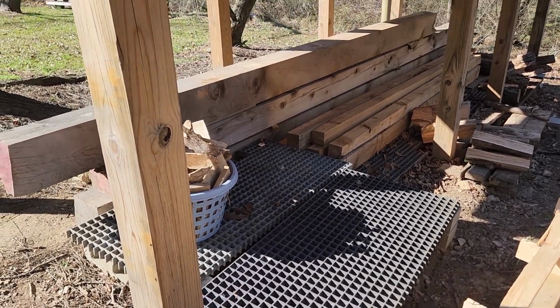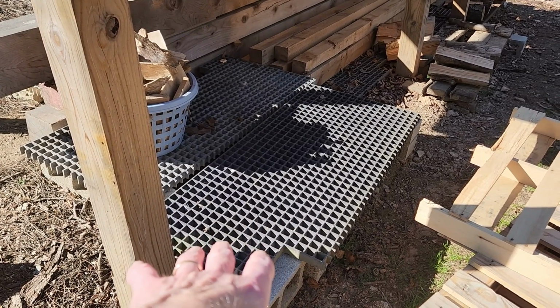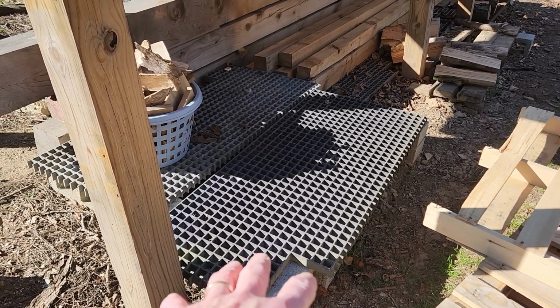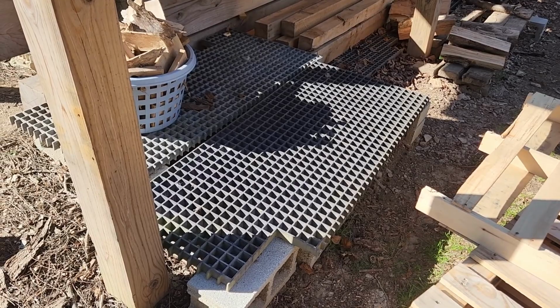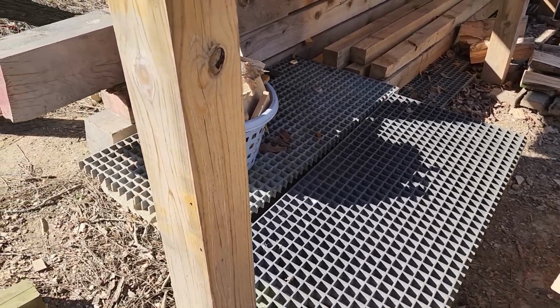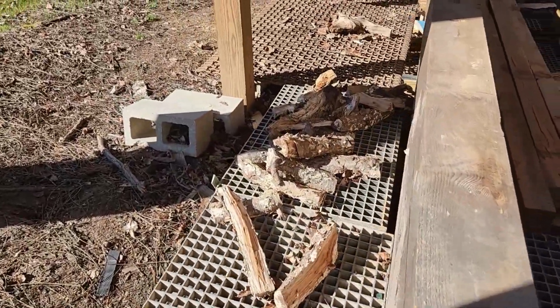When I built the Firewood Pavilion years ago, I just used whatever I could find. This is some salvaged grating from an industrial site. They were giving it away. I put sections of that on cinder blocks. These are maybe 30 inches by 4.5 feet. I've got a whole bunch of them. They're all different sizes, at different levels.